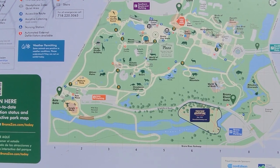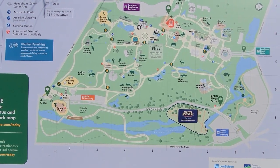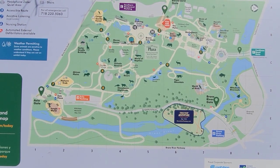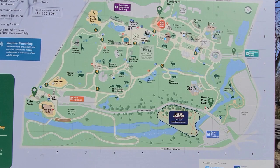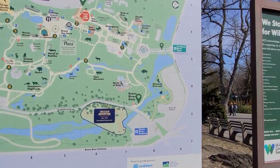Jungle World, Nature Trek, Gelda Reserve, Giraffe Building, Zoo Center, Zoo Store, Aquatic Bird House, Tiger Mountain. Oh, I know where I'm going. All right, let's start.